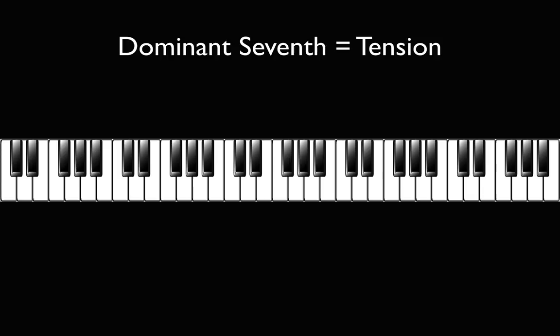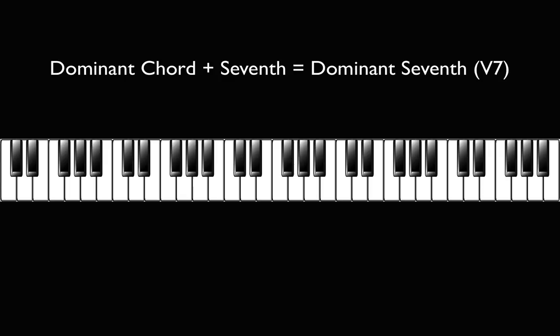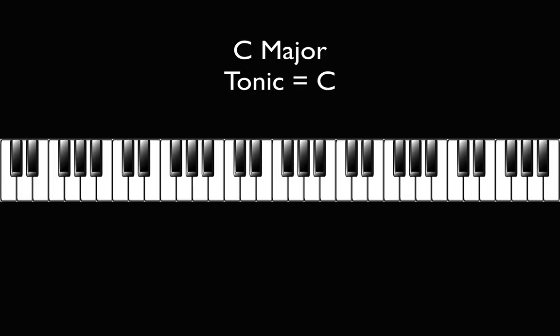Now, it's called a dominant seventh because the seventh is added to the dominant chord. Say we're talking about the C major scale here, okay? The first pitch, or what's called the tonic pitch, is the C. When we walk up the scale to D, E, F, and then G, we arrive at the fifth pitch of the scale, or what's called the dominant pitch.